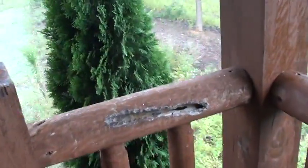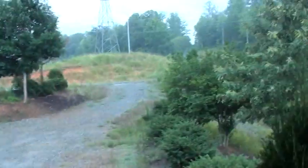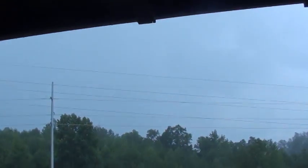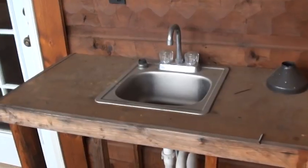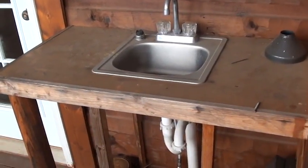There's one spot here, looks like boars may have started into it. Here's another thing. See these high lines? That could be a detrimental look, we'll say. Outside wash sink.